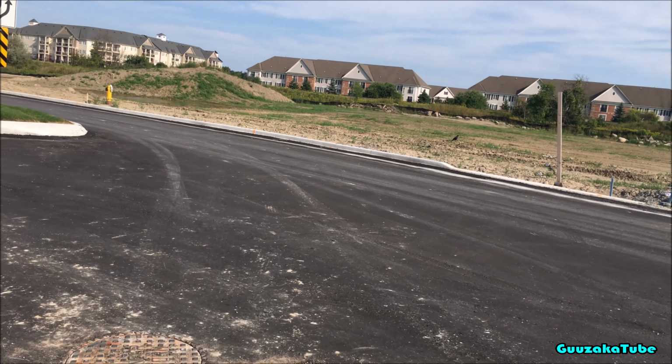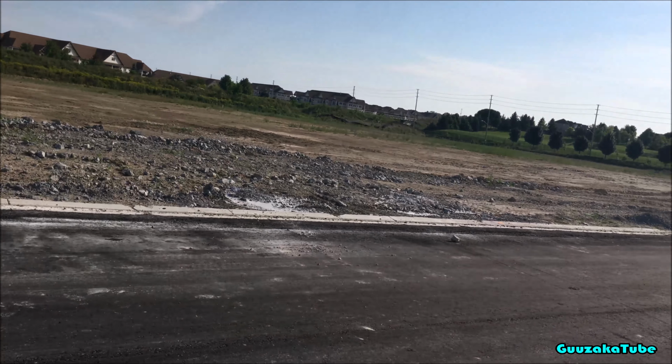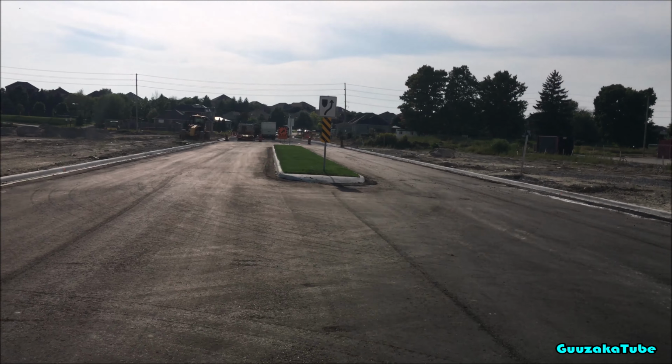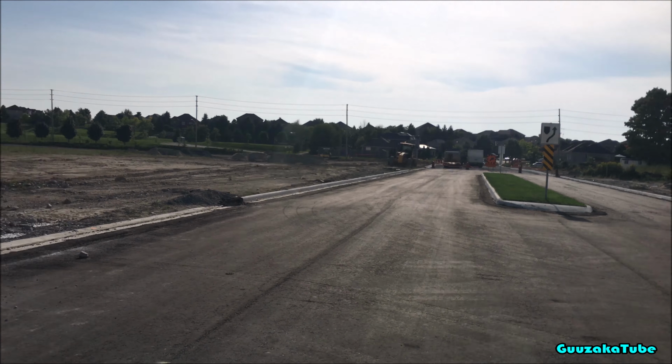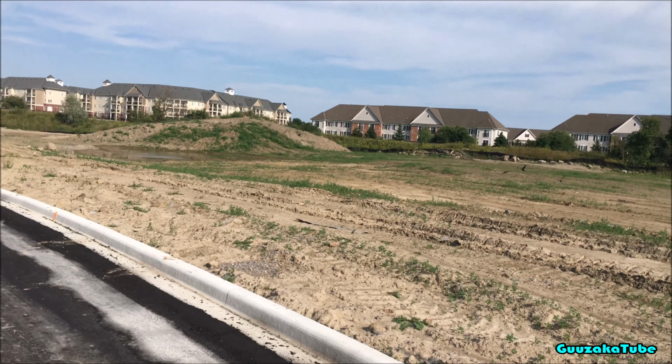Yeah, this pavement is feeling really fresh. Really, really fresh. Okay, not super, super fresh. It's only just paved, but fresh enough. And now I have these crazy crows.